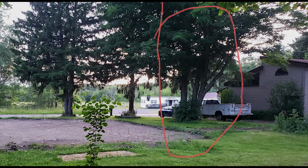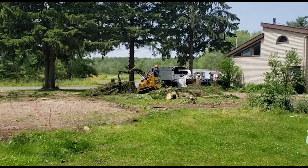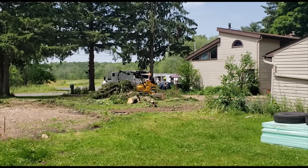So these two trees here are in the way of the driveway to the side bays on the building. And unfortunately, because I have to work, I didn't get any video footage showing them actually cutting down the trees, and I just got footage of them kind of wrapping up the job.